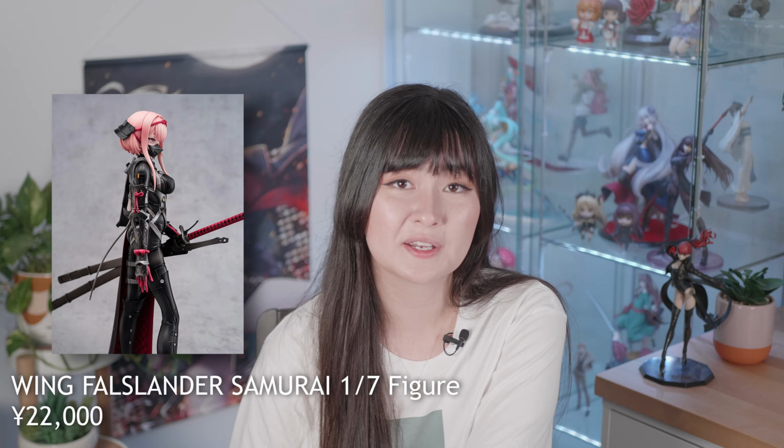Next up, we have probably another overpriced figure, to be honest. It is the Wing Falslander Samurai 1/7 figure. This is based off of art by Neko, and again, it's that kind of tactical tech wear mixed with historical samurai, and I have a soft spot for that. I'm a big psycho for that, so I did pre-order this one.